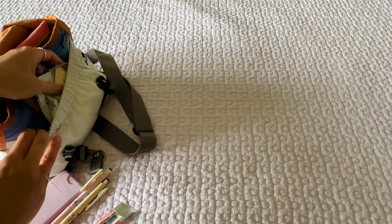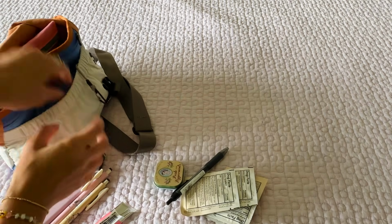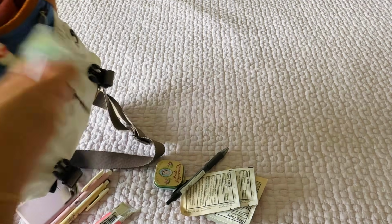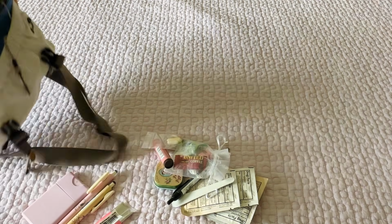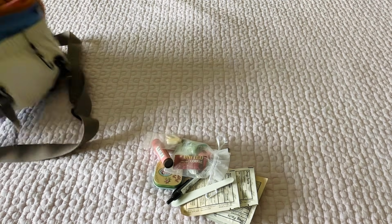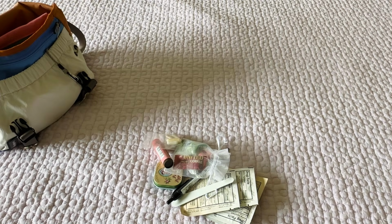So we're still in the front pocket here. As you can see, it can actually fit a lot. I'll just dump everything out. Okay, I think that's pretty much it. Put those back in there. I don't want the shadow to get in the way.